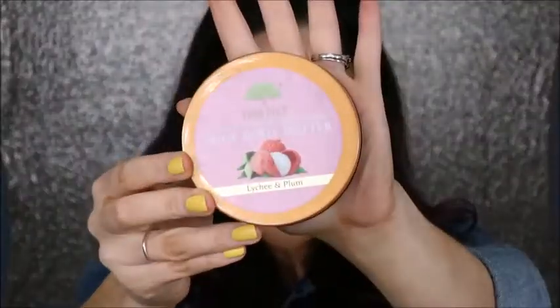Alright, and now I have 2 misses. So this is the Tree Hut Shea Body Butter. This is in the scent Lychee and Plum. Let me just show you what it looks like here, okay? Alright, I've got 2 things that I just do not like about this.